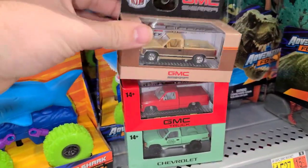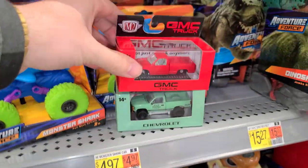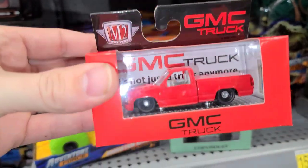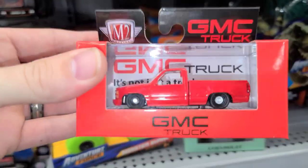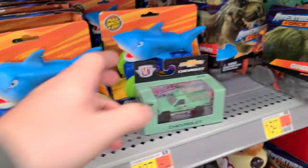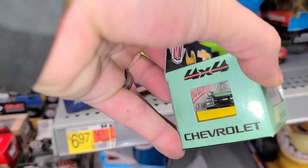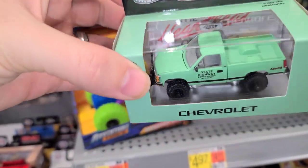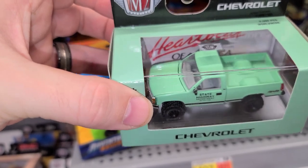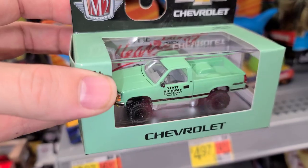All right, I found a couple of these sitting off on the side. We saw this guy at the last store. I think we saw this one at the last store. That is hot, the Sierra 1500, 1990, I believe we did. That's a good looking truck. But then we didn't get to see one of these, the State Highway Department, and that thing's got a plow on it. That's pretty cool. What year is that? A 93 Silverado, 1500, 4x4. I don't know, this one's pretty cool. I might have to pick this one up.